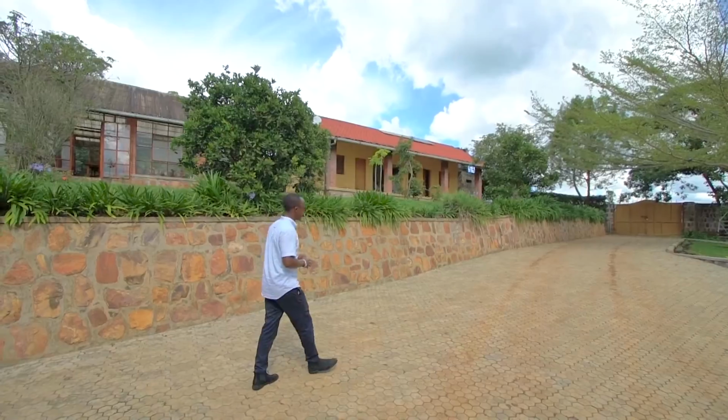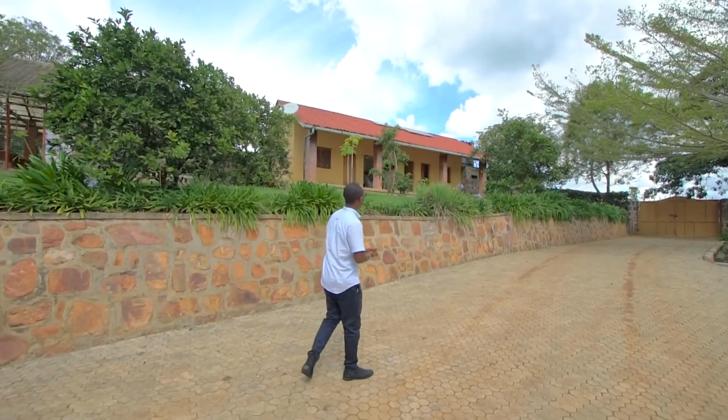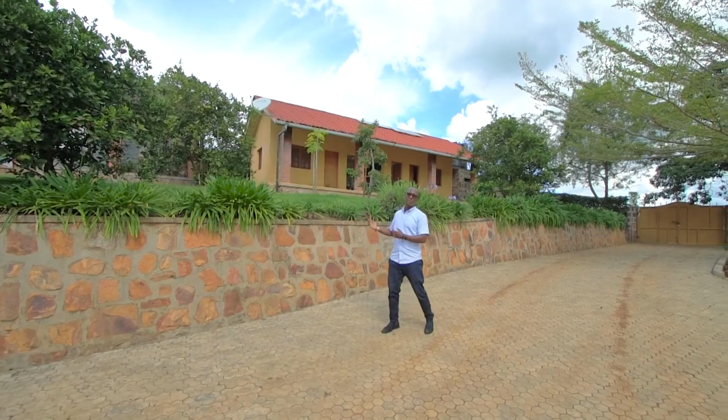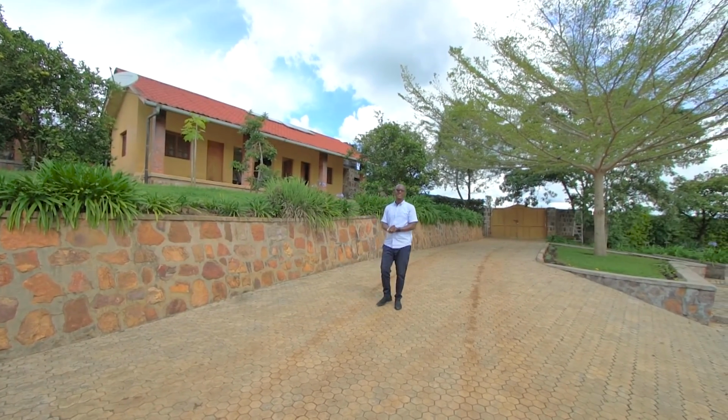Let's continue. And of course, the last part of our tour is that particular house over there, which is the Maid's Quarters with 2 bedrooms, its own kitchen, 2 bathrooms. It's really a complete house, with everything that it needs.